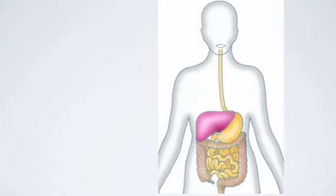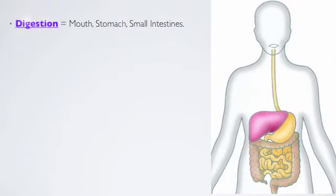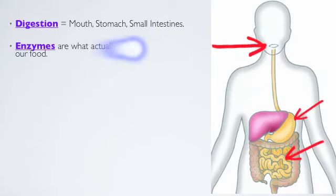Now, in summary, digestion begins in the mouth, stomach, and small intestines with the breakdown of food, and it's enzymes that are actually what break down our food, and it's a lack of enzymes that I think is the key to many digestive problems, but like I said, we'll discuss that on another video.